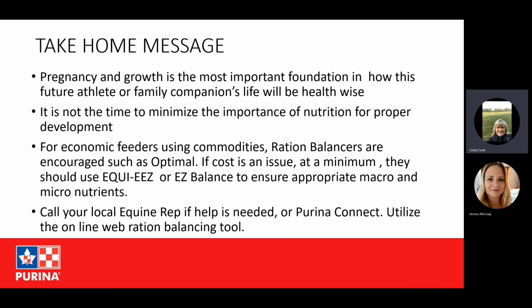For economic feeders using commodities, ration balancers are encouraged, such as Optimal. And if cost is an issue, at a minimum, they should be using Equi-Ease or Easy Balance to ensure appropriate macro and micronutrients. Probably the broodmare and foal situation is one of the times you should reach out to your local Purina equine rep or use our Purina Connect to help you walk through what is best for your customers if you have any concerns. Utilizing our whip rationing tool is greatly beneficial.